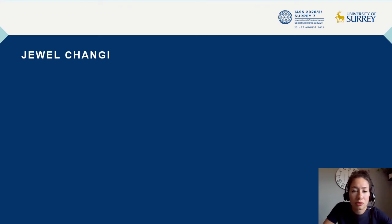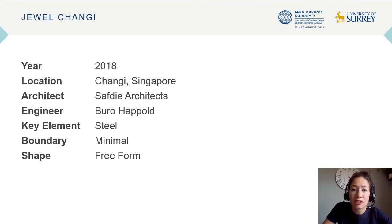Lastly, we're going to look at the Jewel Changi. The Jewel Changi is a steel grid shell in Singapore. The free-form grid shell has no significant site restrictions, but has many architectural demands such as the large indoor waterfall, a train, and indoor plants.